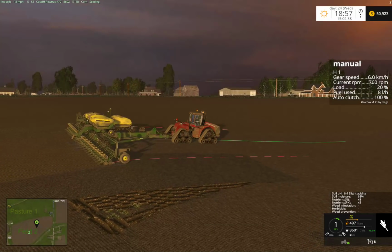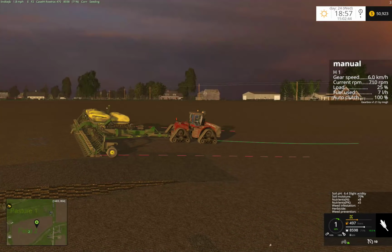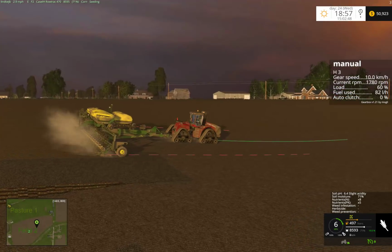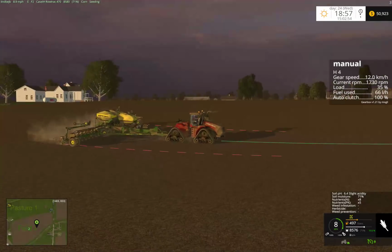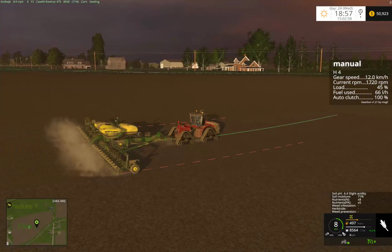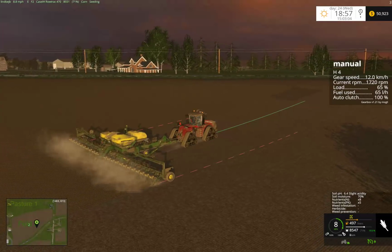Just gonna play around with the semi-cruise control to right about 9 miles an hour. Put it into, see how gear 4 handles. So we're running about 66 liters an hour on fuel. Our load percentage is 60%.